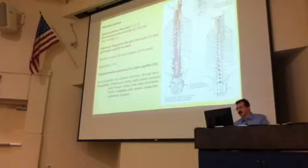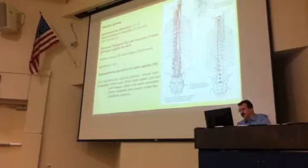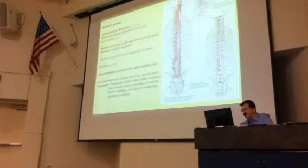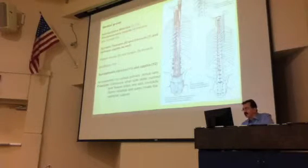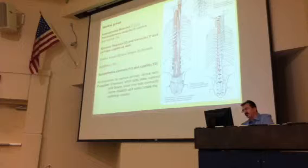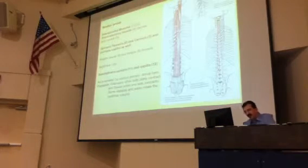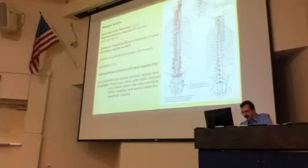The rotators are the deepest muscles. And you can see these are connected to the vertebrae and the transverse processes and so on. But these spinalis ones are over the spinous processes. But the most important of this deeper group or medial group is the semispinalis cervicis and capitis. And as we discussed, all these are innervated by the primary dorsal rami.